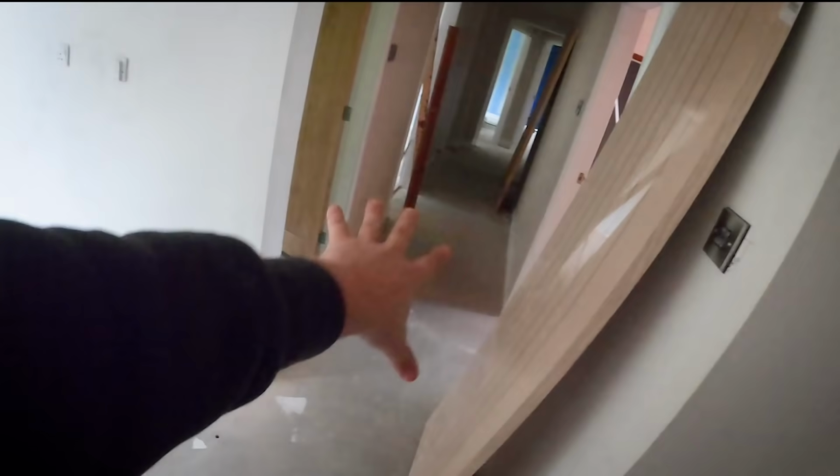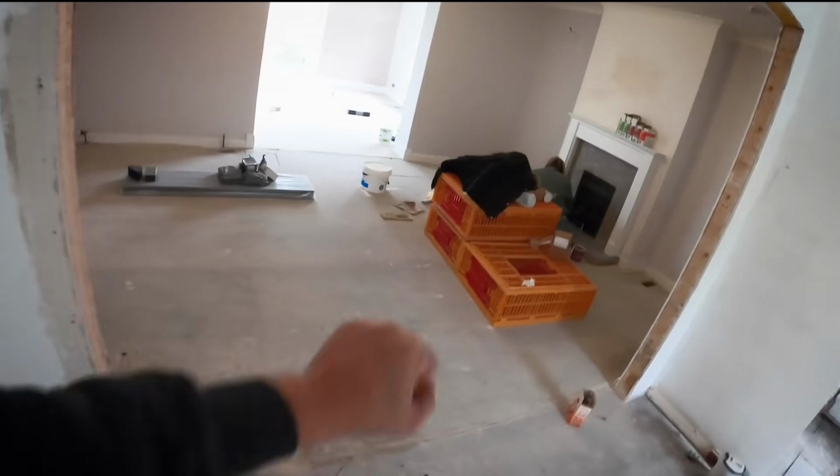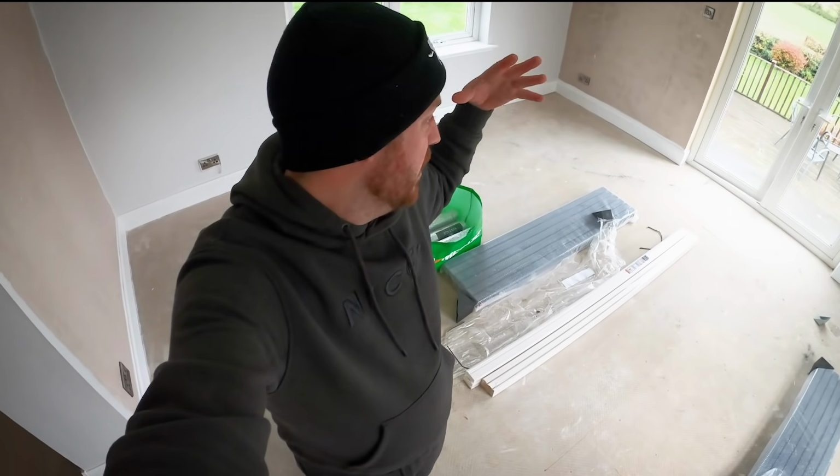Again, holes everywhere. This whole floor, so all the way down the hallway, all of in here, in the porch, in the dining room, and here in the living room is going to be grey oak flooring. It's going to be gorgeous. Probably put a huge rug in here though to warm it up.